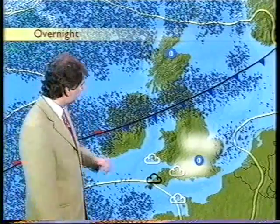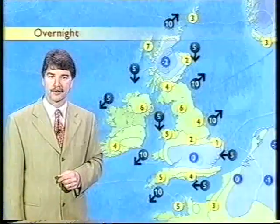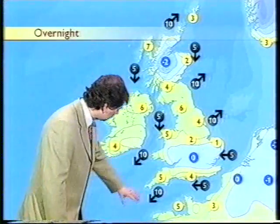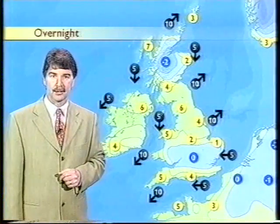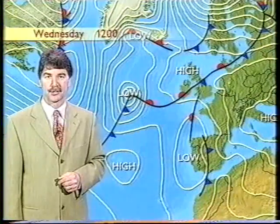Still some more outbreaks of rain to come through Northern Ireland, through Cumbria and southern Scotland. To the south of that, some mist and fog patches developing, and here and there a touch of frost as well. And there could be the odd shower breaking through into the West Country as well as the night goes on. Now, in that cloudy zone in the middle, it'll be a mild night with temperatures around about 6 degrees.